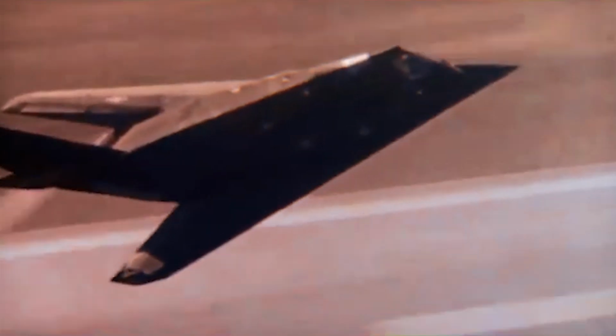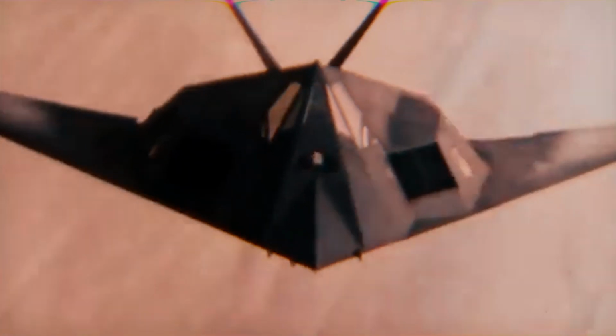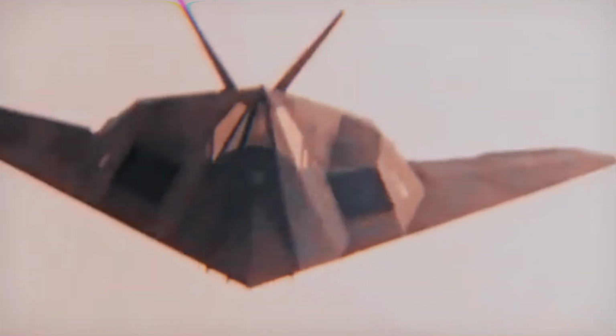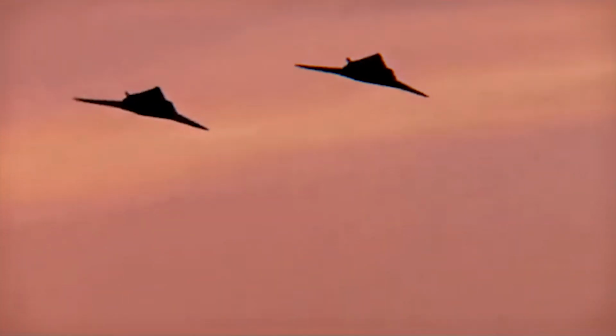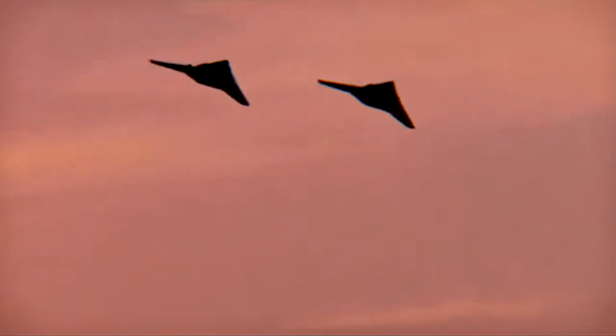Flying hundreds of miles through enemy territory, the Nighthawk struck with deadly precision. Radar operators in Iraq watched in confusion as aircraft simply seemed to vanish from their screens. For weeks, Nighthawks flew almost unchallenged, shaping the air campaign and paving the way for coalition forces.